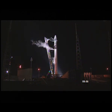BC, announce the auto sequence has started. Dragon terminal count and F9 terminal count have both continued. RCO, confirm the clock is counting. Standby on FireX. Standing by. Clock is counting. OSM, set launch enable to flight. Switching to flight.